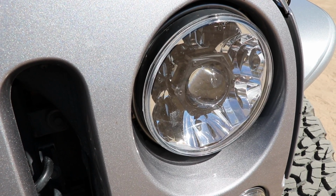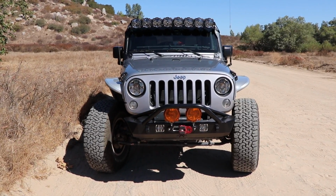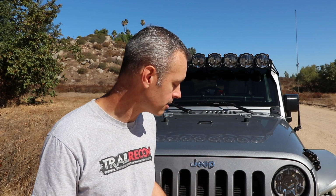So then we upgraded to these KC Gravity Pro headlights. Man, I love these headlights. And we have a full review on there. I will leave a link down below, guys. They are perfect when I'm out driving. I never have anybody flashing me like I'm blinding them. And boy, when you throw the high beams on, you get a whole lot of light down the trail. I really like these headlights.